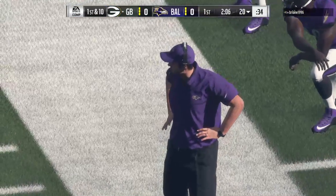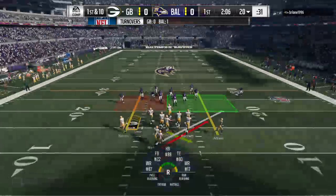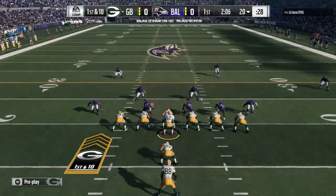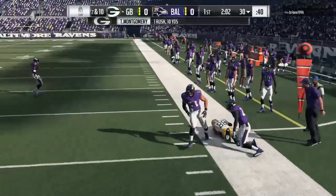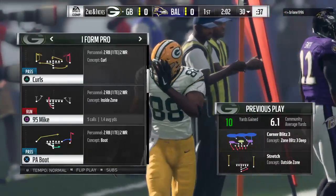Certainly not how they envisioned ending their opening drive here in the first quarter. Too many ones in this play. First quarter, first drive, first interception thrown. And that last one, better. They run. Montgomery. That one good for 10 yards. And it'll be second and very short.